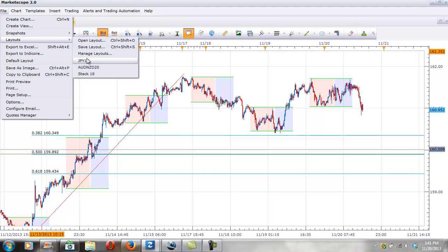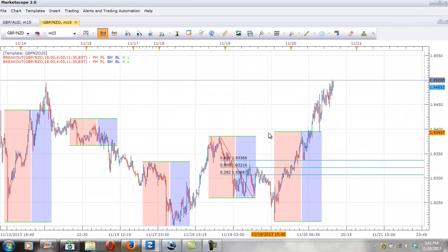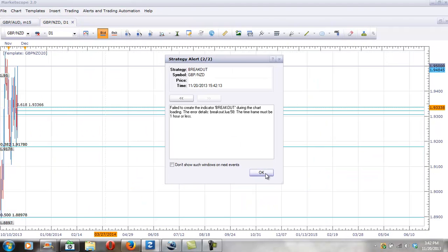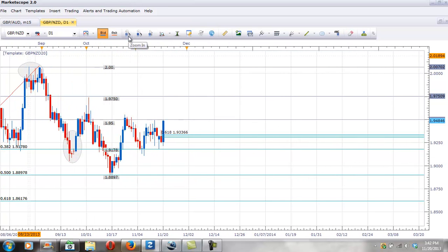And in the New Zealand pairs, I'm sure there's much more interesting stuff going on here. Luckily, I stayed out of these trades today, but there was an incredible move in the Great Britain New Zealand. What we're watching for in this cross is to see if we break this 195 level, because we all know it's in that range. We talked about it earlier in this video. We're in this range that we've been in for quite some time, between this 195 and the bottom of it, which is about 191. Let's say the 38 fib at 191.78. We're looking for a break of this in either direction.